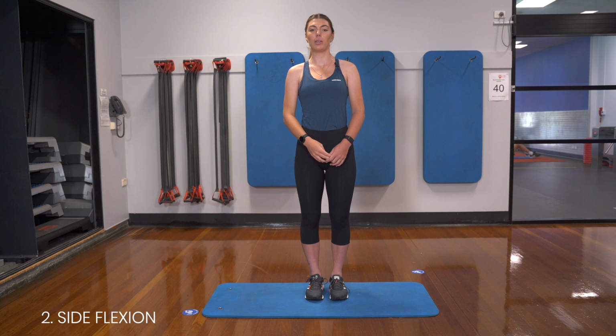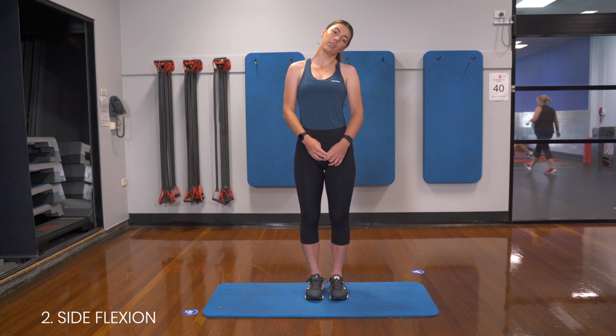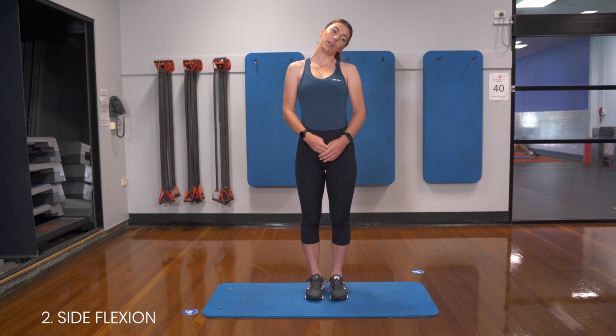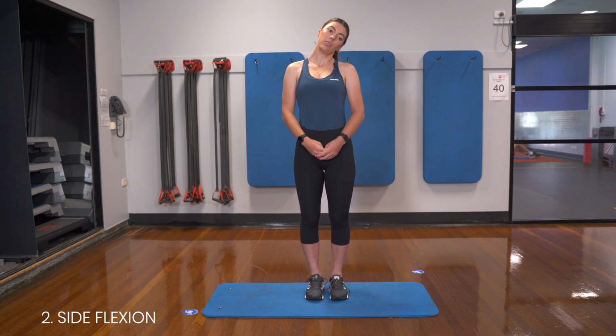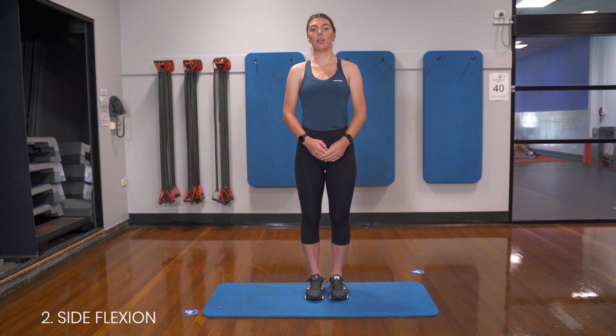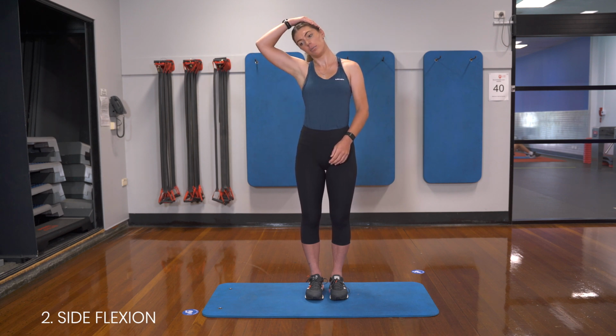Next one, it's going to be similar, but instead of turning our head, we're just going to bend our head to the side. So this is working on your side flexion. Try and get your ear to your shoulder. I like to hold my hands in front because it trains you to keep your shoulders level rather than bending your whole torso. So we're not moving our torso, we're just moving our head. Again, hands slightly on top of the head and pulling down. Release back to center and then repeat on the other side.